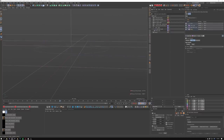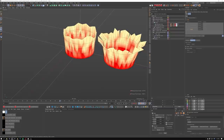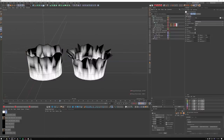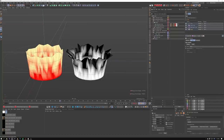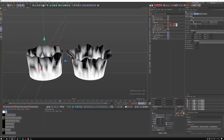Okay, so now that we have our healthy and damaged field states, I'm going to bring those together and put them into this cloner. But first, I want to be able to visualize my vertex maps in the viewport without having to always click on them. So I've created a native Cinema 4D material with a luminance channel. I've added this vertex map texture by clicking on effects and vertex maps, and I've just dragged in my vertex map here. Because those are both named the same, they show up in the viewport the same way. And now I can just see what's actually happening without having to click on the vertex maps.